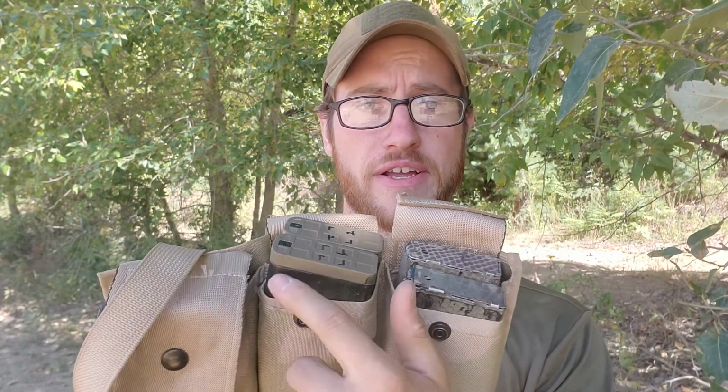These are all empty, by the way, just for demonstration purposes, but just showing that you can fit the USGI and the Lancer magazines. The Magpul magazines will not fit on here because the base plates are too wide to allow the flaps to close. But I have not had an issue so far with magazine fitment with the Lancers or the standard USGI aluminum body magazines. It's a standard button flap closure. You're not going to want to have these open when you're running around because you'll lose magazines.